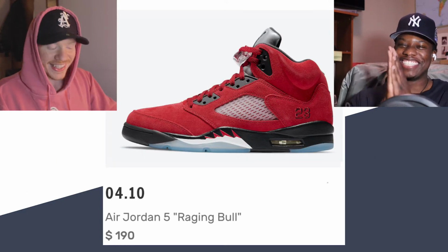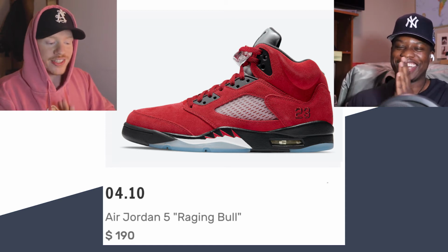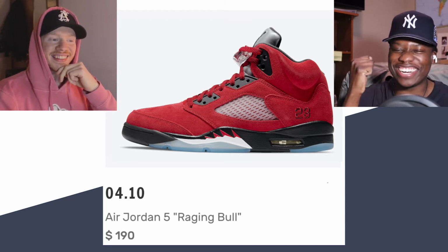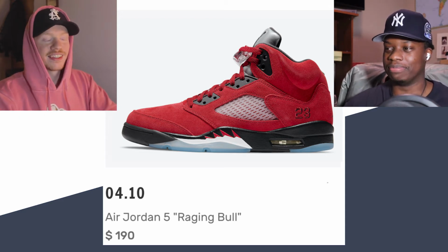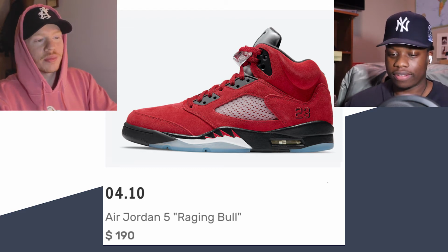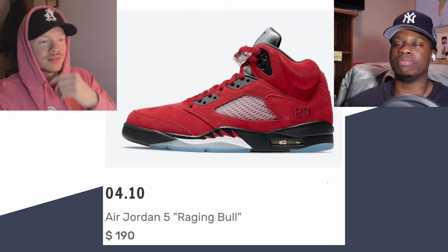April 10th, we got the Air Jordan 5 Raging Bull releasing for $190. Cice, I already know you got thoughts on this one. Tell us about this shoe. Yes, sir. I've been waiting for this one right here. I actually got a pair from, I think it's the DMP pack. Well, it's somewhere in here, in storage. Raging Bull pack or something like that. I believe it's the DMP.